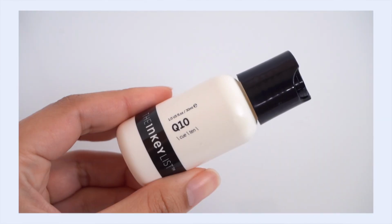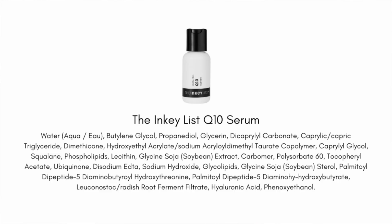Next up is the Inkey List Q10 serum. Now I'm a huge fan of packing my skincare routines with antioxidants because they help to fight free radical damage and damage from UV. So that's really where this serum fits into the rotation of the products that we're talking about today. This is really like a morning time serum for me. This is something that I'm using to help boost my sunscreen protection. So Q10 is definitely a potent antioxidant that can do everything I just said, but it also has some abilities to help with fine lines and wrinkles, to help prevent them and to help repair them as well.